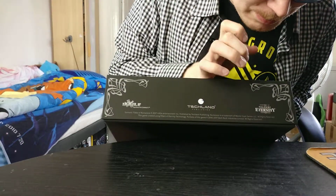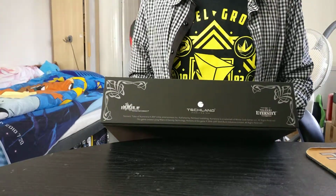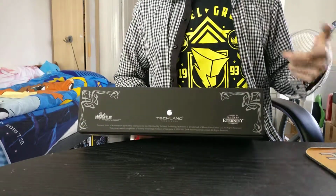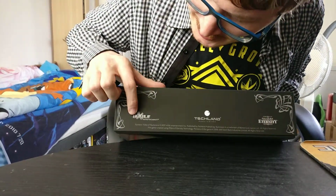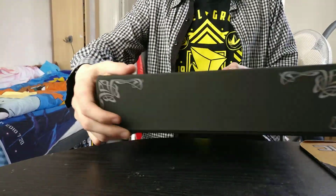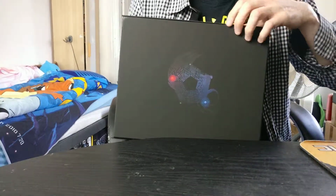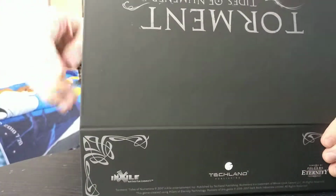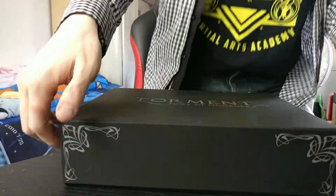What? Powered by Pillars of Eternity technology. Wasn't that a Kickstarter for another game, which seemed really interesting? And then I guess that is the studio, I'm not sure. Blank on this side. And there's one thing I like about this box. Oh, there's actually stuff on the back side. It seems like you possibly can, nope, you cannot remove it.